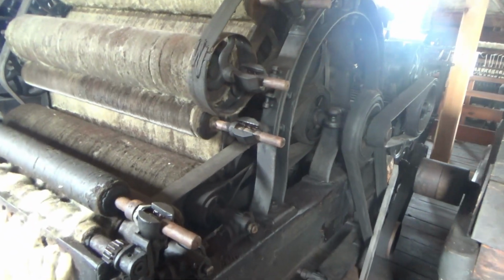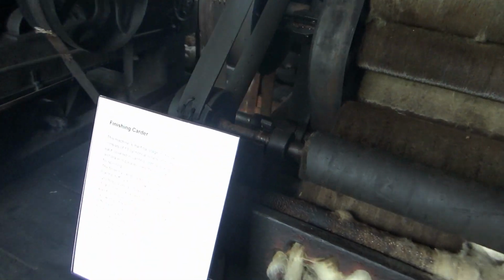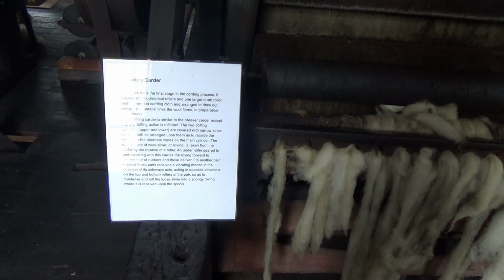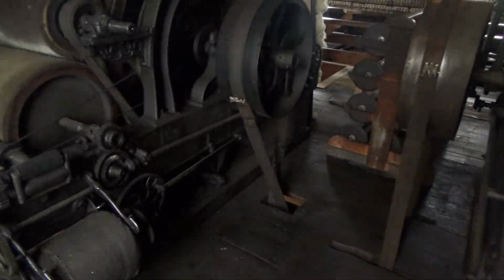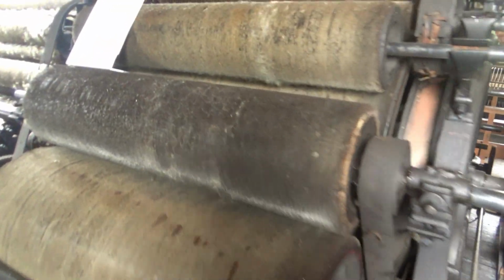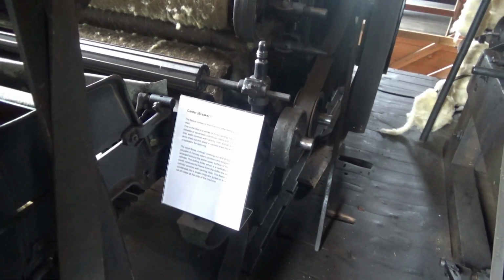There's some rollers over here. What's this do? Finishing carder. There's some pilot. Is this another one? Carding machine 2. Carder. Breaker.